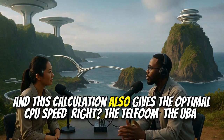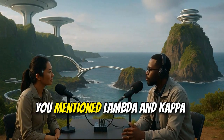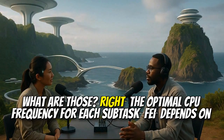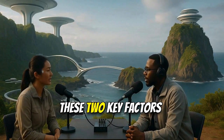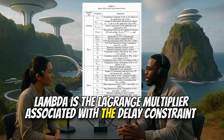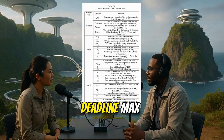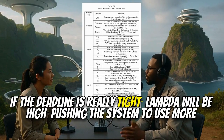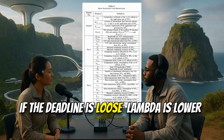And this calculation also gives the optimal CPU speeds, right? You mentioned lambda and kappa. What are those? Right. The optimal CPU frequency for each subtask depends on these two key factors. Lambda is the Lagrange multiplier associated with the delay constraint. You can think of lambda as the shadow price, or the urgency factor of meeting the deadline. If the deadline is really tight, lambda will be high, pushing the system to use more resources, like higher frequency. If the deadline is loose, lambda is lower.